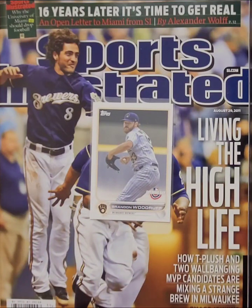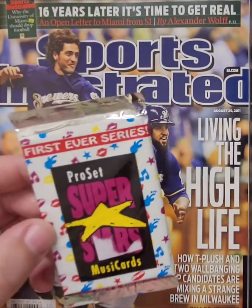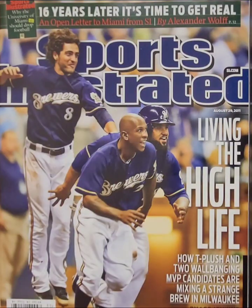So Woodruff currently on the injured list for the Brewers, so hopefully not too much longer on Woodruff. But those were the trades. So let's go ahead and take a look and see what's in those Pro Set Superstar Music Cards. See who we get. I'm hoping for Metallica and maybe a Michael Jackson. And what else? What are we going to get? I would imagine this is between 90 and 92 on this card. So let's just see who we get.